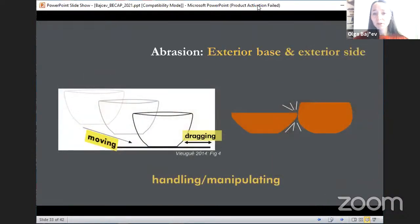So exterior base abrasion and exterior side abrasion cannot inform us about the function of the vessel, but it can be informative about the frequency of handling and manipulating. And judging by the rate of the abrasion of these bases, I think that these vessels were moved a lot, that they were not static.